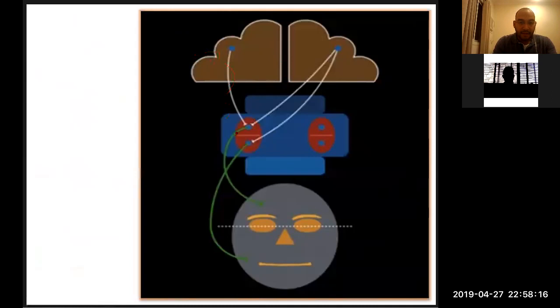Each facial nucleus, the right facial nucleus and the left facial nucleus, is divided into two parts, upper and lower. The upper part of the facial nucleus is responsible for the upper part of the face, while the lower part of the facial nucleus is responsible for the lower part of the face on the same side. On the other side also, the upper part of the facial nucleus is responsible for the upper part of the face, and the lower part of the facial nucleus on the left side is responsible for the lower part of the face on that side. Okay.